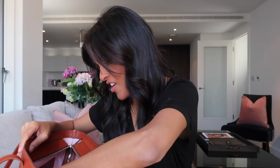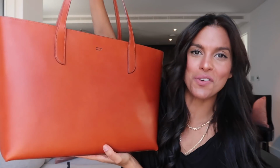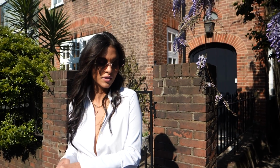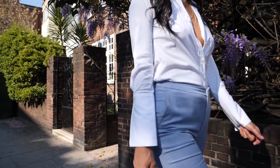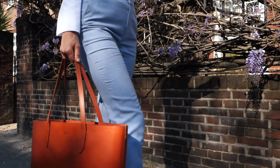Oh my god, I love it. Ta-da! Say hello to my new favorite bag. My god, you guys, I can't tell you how long I have been looking for something that looks like a tote bag but that has no logos in it.